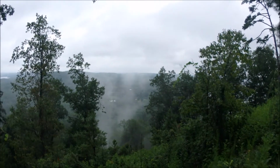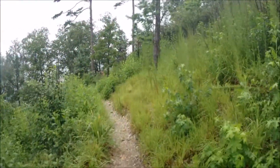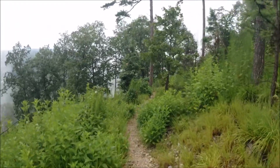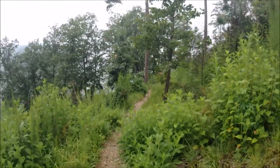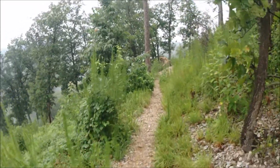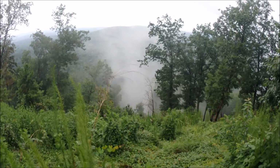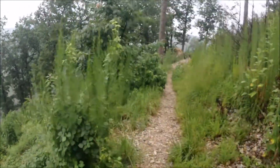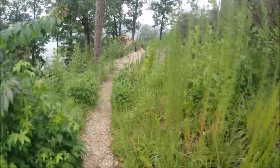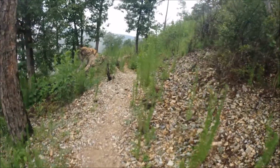Guys, this is worth the hike. This is a great trail. One of my favorites so far, I would say, next to the Linville Gorge. And the uniqueness of the trail and the drop-offs and the narrowness of the trail is just really awesome. It really gives you a sense of height and being up in the mountain.